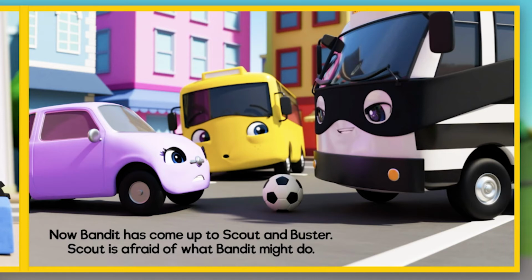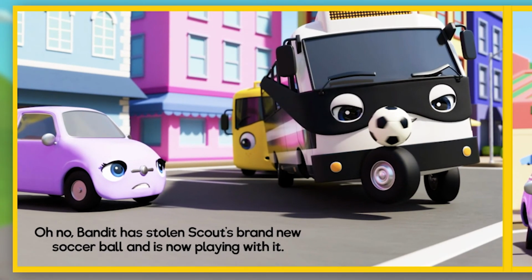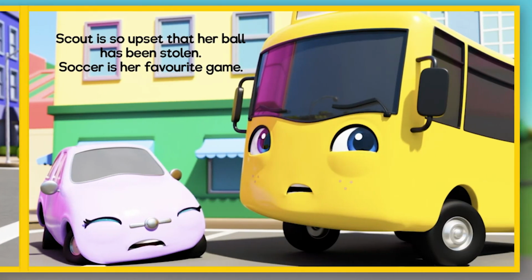Now Bandit has come up to Scout and Buster. Scout is afraid of what Bandit might do. Oh no! Bandit has stolen Scout's brand new soccer ball and is now playing with it. Scout is so upset that her ball has been stolen. Soccer is her favorite game.